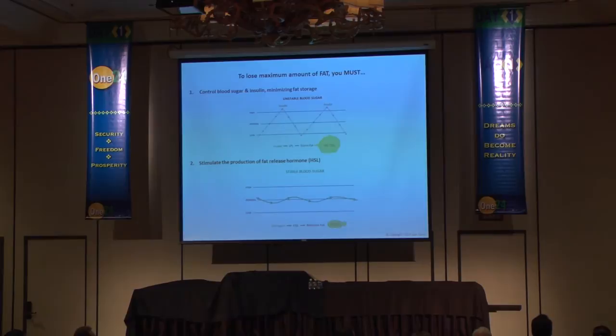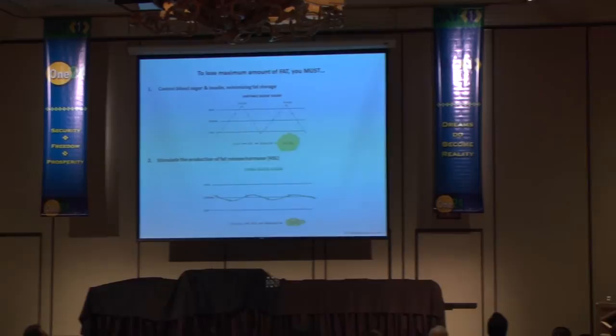Okay. So what happens? It spikes, and then what happens is insulin and LPL, or lipoprotein lipase, which is actually an enzyme, and those two work together. And what they work together to do is store fat in case of an emergency, in case you're starving. That's how that works together. So you see, insulin stimulates lipoprotein lipase, and fat is stored.